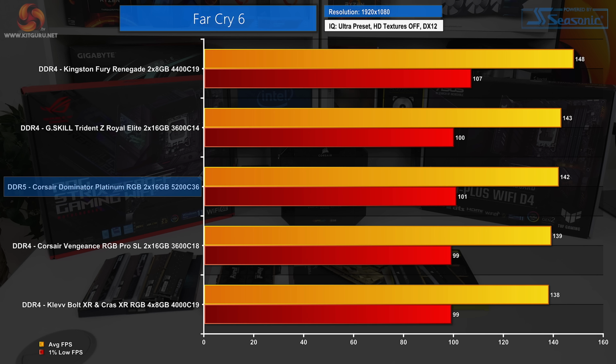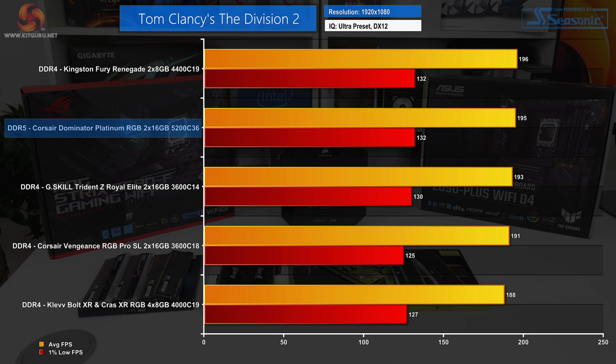Far Cry 6 defaults to the performance hierarchy we saw in a few other tests. Kingston's fast DDR4 sits above the G-Skill set, which in turn matches the Corsair DDR5 numbers. Once again, we see a game that doesn't really care all too much for the sizable bandwidth offered up by fast DDR5, and instead sees the latency as a bit of a downside. The Division 2 does seem to change that precedence a little. This time, Corsair's DDR5 takes second place on our chart, only being roughly matched by the high speed and tight latency Kingston DDR4 kit.